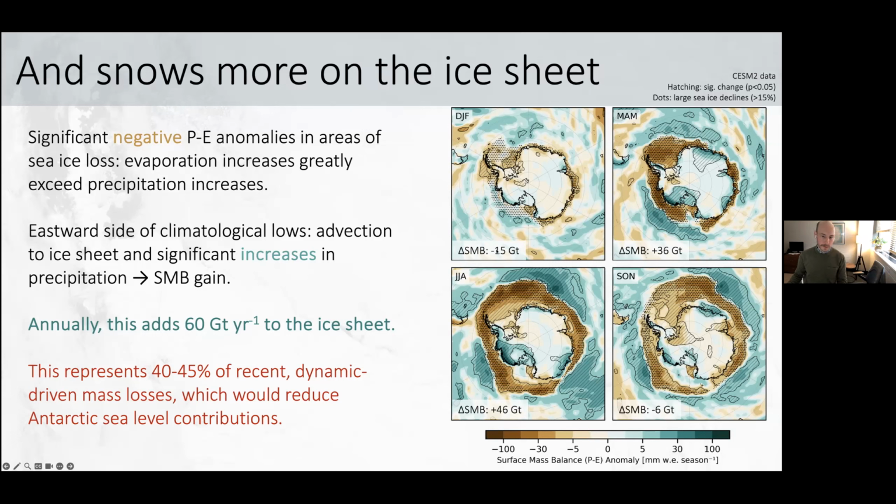And so overall, if we add these things up, it equates to about a 60 gigaton per year increase in snowfall over the ice sheet. To put this into context, this represents a large fraction of the recent mass loss from Antarctica that's lost through ice discharge to the ocean. It's about 45% of the recent mass loss via discharge in West Antarctica, or about 40% of the annual mass loss that's been observed with GRACE.